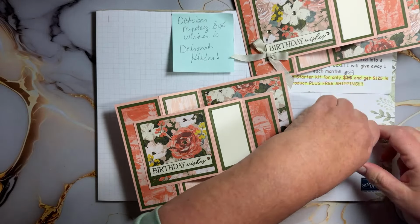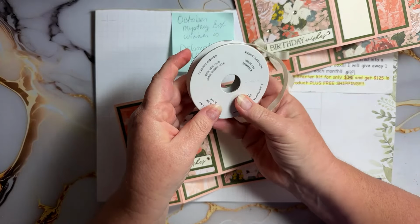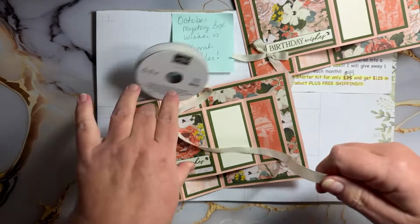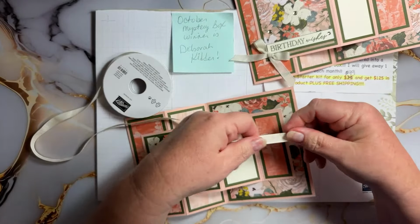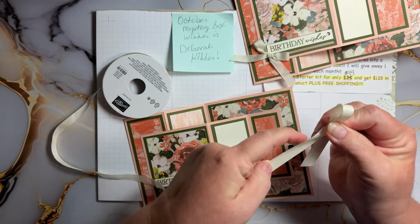So I have my favorite linen. I think it's called linen. Is it? No, classic ribbon, basic beige. I call it vanilla because it's really vanilla. And just make a little bow.